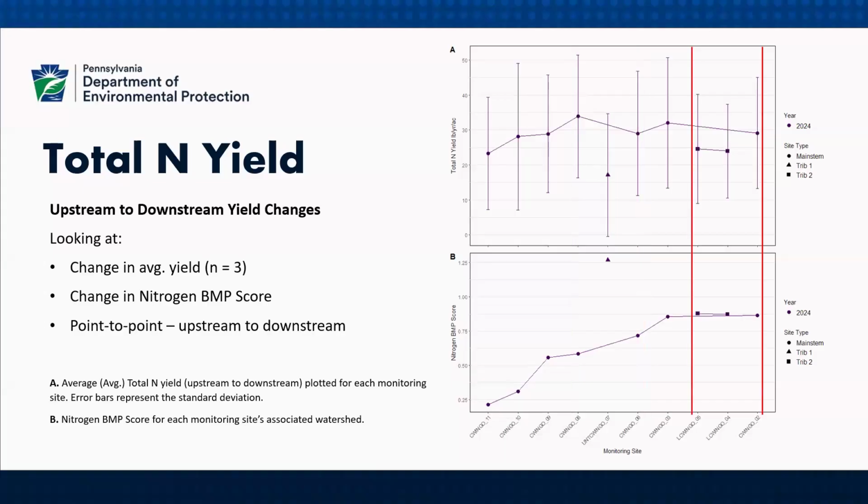And then moving all the way down towards the mouth of the stream. Conowingo 3 is a little bit outside of that red line to the left, but from there downstream to Conowingo 2, the score really doesn't change a whole lot, and doesn't change much for the little Conowingo either. But the yields are decreasing just a little bit on average between those two sites. So interesting to look at.